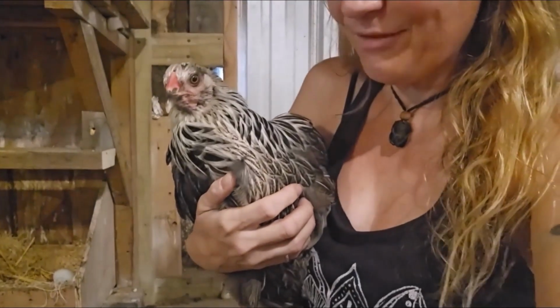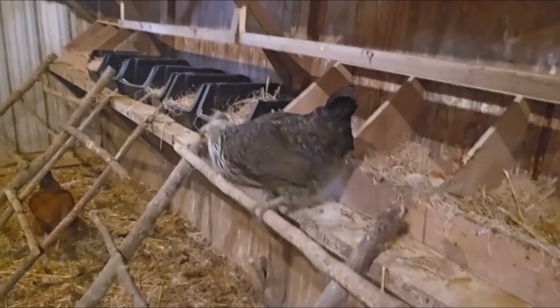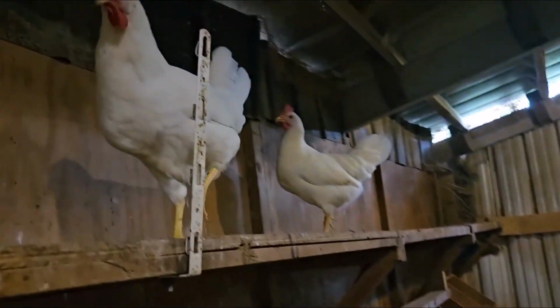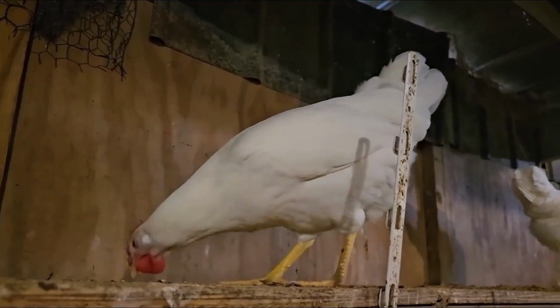I want to go back down there. Here. Where is she trying to go? What are these 2 girls doing up there? What are you doing up there, Athena?